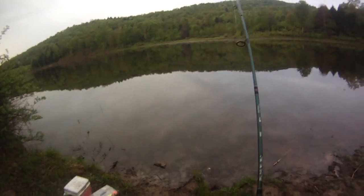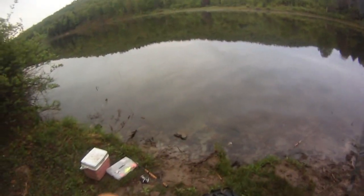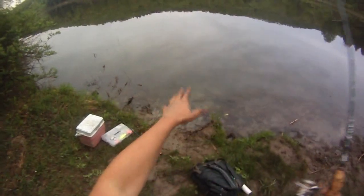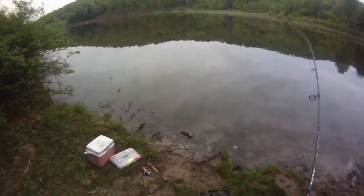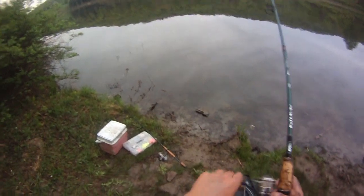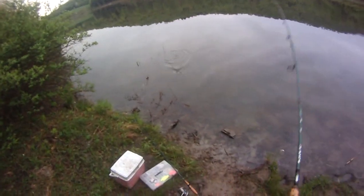Really love having a variety of methods for these guys. Work the close water with the float rig or the free line. The really close water with the free line. The pretty close water with the floats. And the really far out, 60, 70 yard zone, in the 50 yard zone, with the 3-way slip sinker rigs. Works out great.